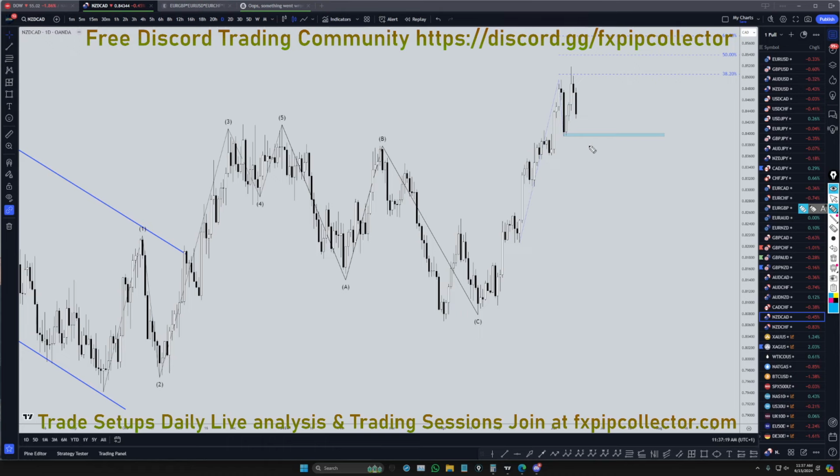The Kiwi CAD also has a pretty significant looking turn. It definitely does look like a 3-4-5, and if it is a 3-4-5, then it definitely will go take out the low of wave 4. But for me, the trend is never over until it's confirmed to be over.